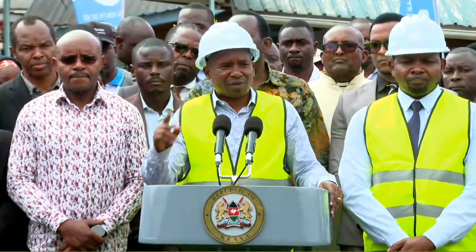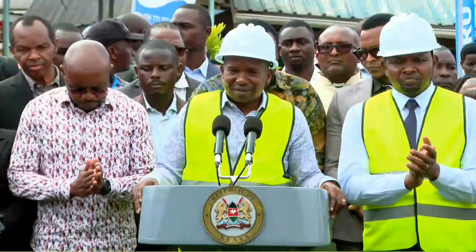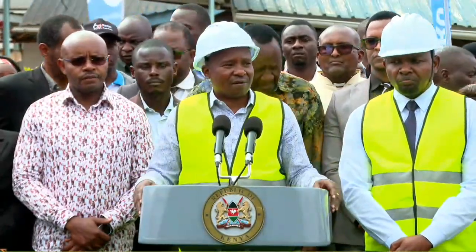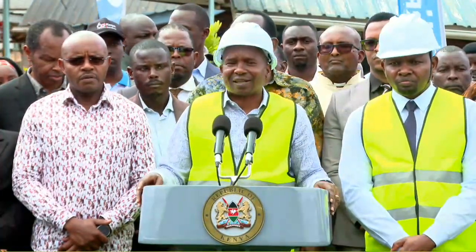And when the leaders of this county went to see the president, they made a request. When he came here, he made a commitment in April that the government will do two things. One, the government is going to modernize the facilities of this hospital. Number two, after that modernization, when we have the right facilities in place, the government will elevate the categorization of Meru Hospital from level 5 to level 6. What that means is that the county government of Meru will now hand over the hospital to the national government. It will be run as a parastatal, like Kenyatta National Hospital.